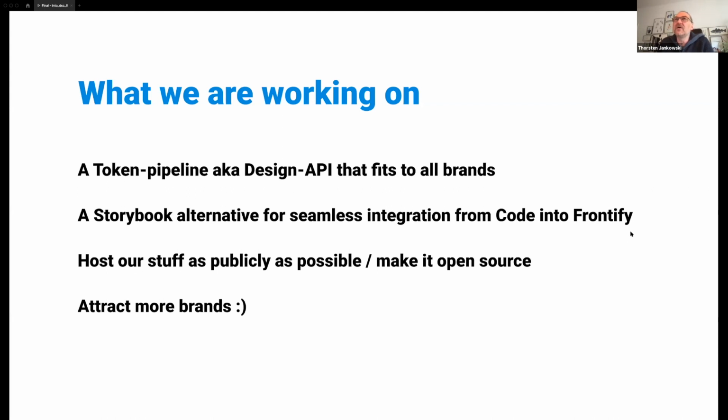I would rather consume a CSS version or HTML and CSS only to build my own stuff. And also that is covered by the design API. So if we are able to deliver a design API delivering CSS or SCSS or whatever, then those target groups would also be satisfied, better covered. Let's say that.